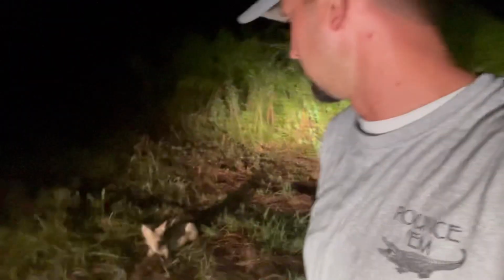Anyway, snagged him up. That's number 6 off this property this week, and I think 11 or 12 total that we've caught this week. So we're gonna get the best pictures we can of him out here in the dark. Keep moving.